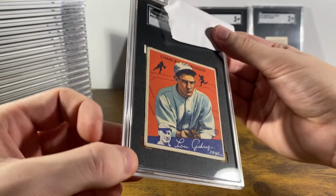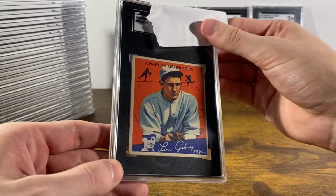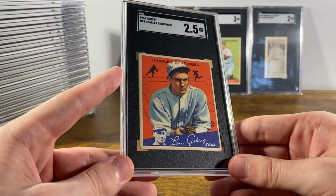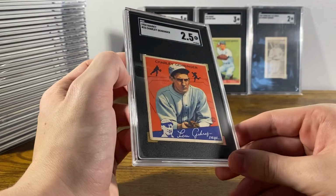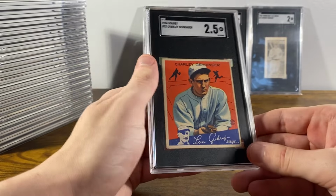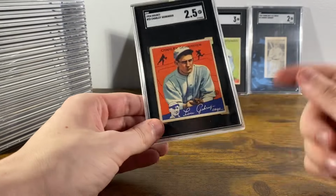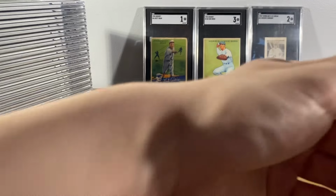This one was pretty nice, but it does have some slight wrinkling through here. So I was hoping 2 to 3 range, and it came back right in the middle of that, 2.5. Good color on it though for what it is, and pretty popular player for the era. People who collect Tigers, which is somewhat local to me, within a few hour drive, he's always a player that people ask for whenever I set up at shows. Pretty big name in Detroit.